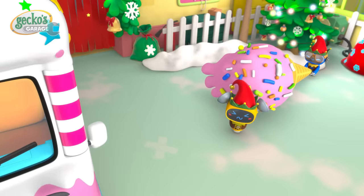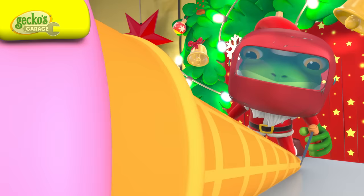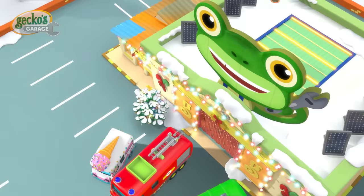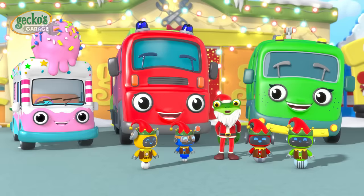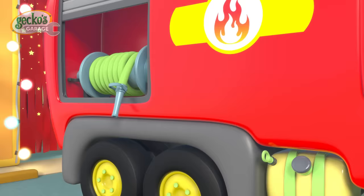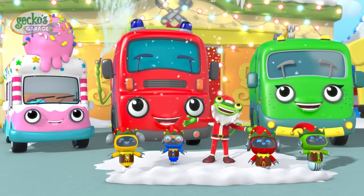One more fix left for our team. So let's attach Vicky's giant ice cream. Way to go, Merry Mechanicals! You fixed the mix-up just in time for Christmas! When mistakes happen, it's always best to fix them. Until next time, everyone, Merry Christmas and Happy Holidays!